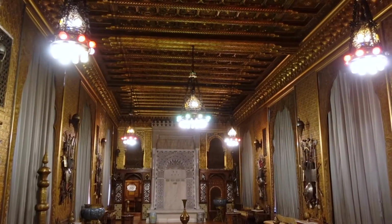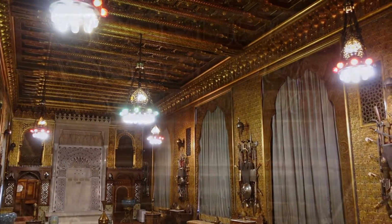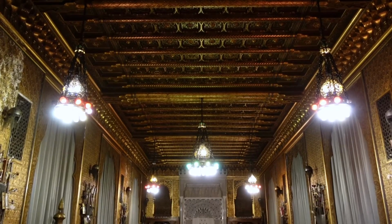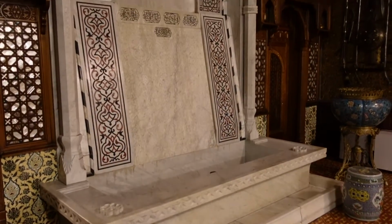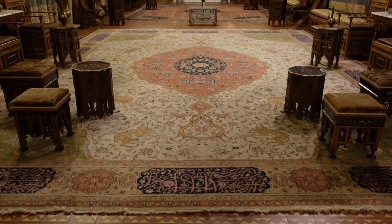The Moorish Hall is the third and the last reception hall of the castle. A room inspired by the Spanish Alhambra, where the ceiling and the walls are covered with gilded plaster. In the center of the room, in the background, there is a fountain made of Italian Carrara marble, and the carpets of the room are original. Now we have to bend the rules a little bit, and let's take a look in a room which is not open for the public.